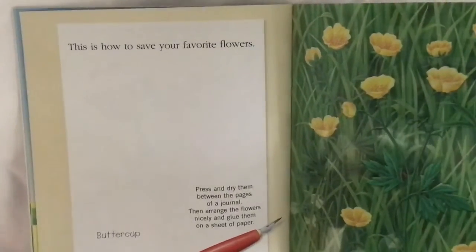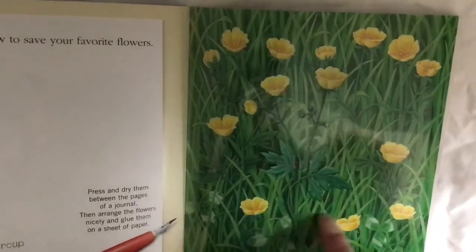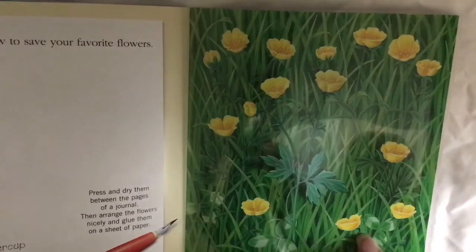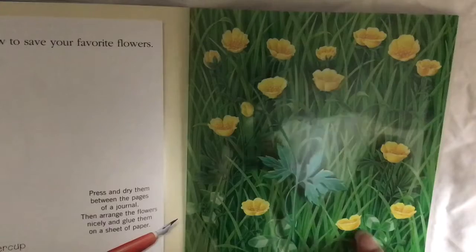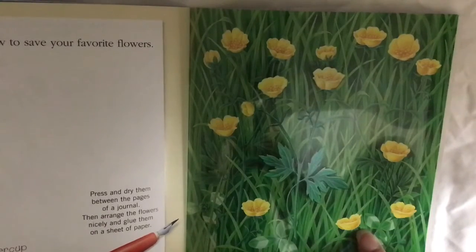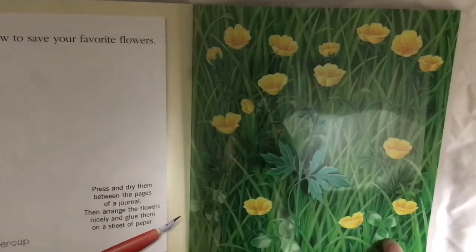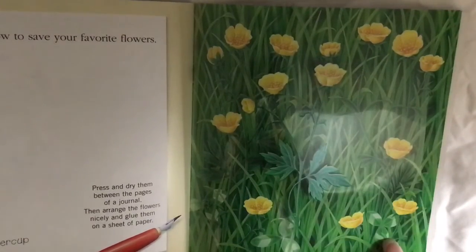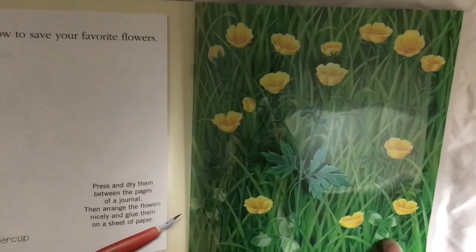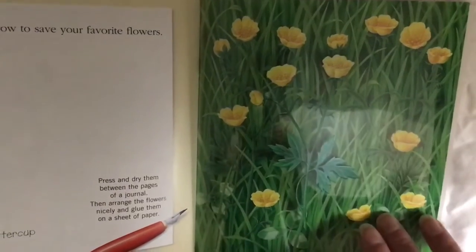Now, you might find a favorite flower, like this one was my favorite flower when I was a kid growing up. These are buttercups. And the flower itself is only about the size of a dime. They're little teeny tiny flowers, and they grow in your grass. And the petals were very shiny and smooth, and I liked to rub them between my fingers. It was just really cool.